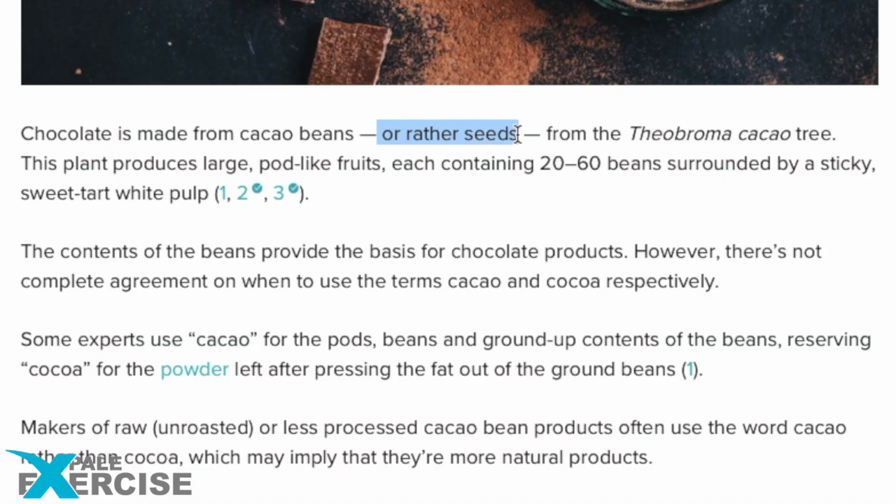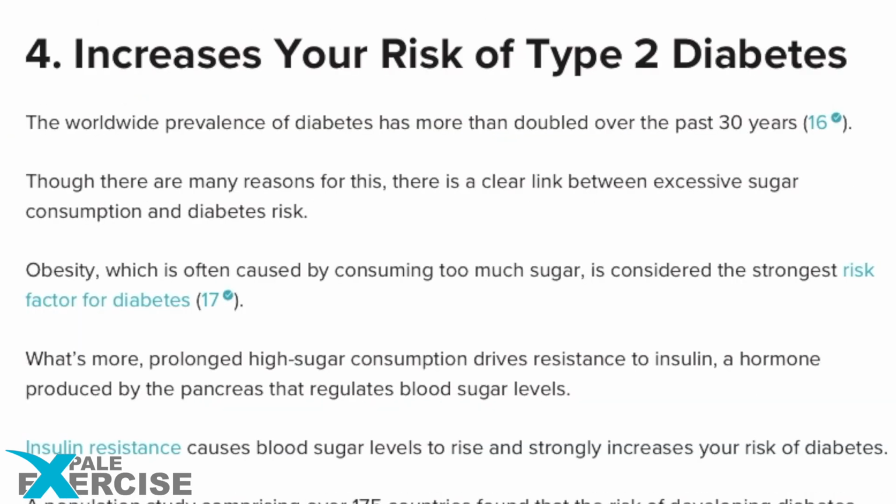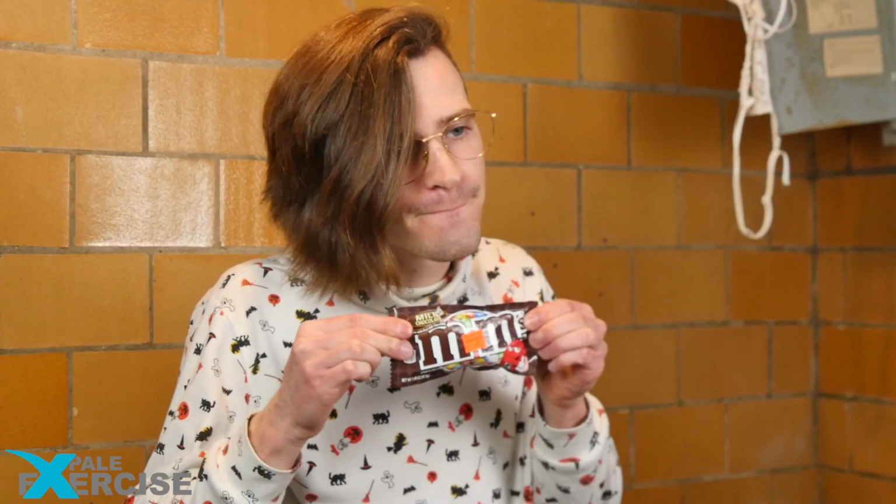Next ingredient. Chocolate. Yum. Made from cacao beans, or rather seeds from the Theobroma cacao tree. The plant produces large pod-like fruits, each containing 20 to 60 beans surrounded by a sticky, sweet, tart, white pulp. Next ingredient, sugar. Less is better. From weight gain to heart disease to acne, increases type 2 diabetes, may increase cancer, and then you have milk chocolate. And that's what makes up M&M's.